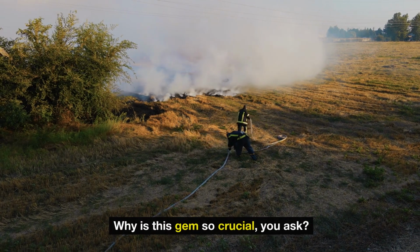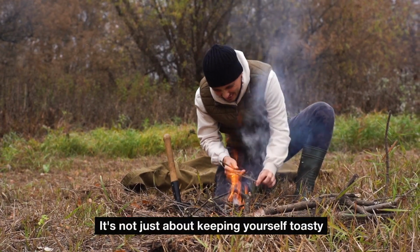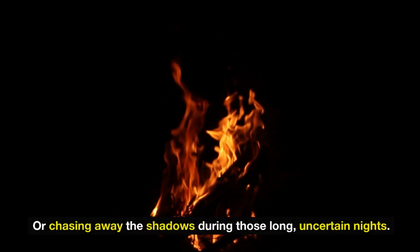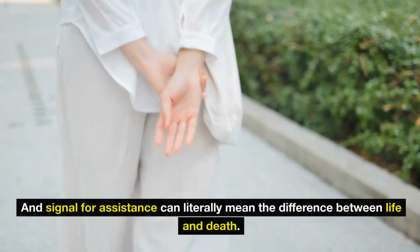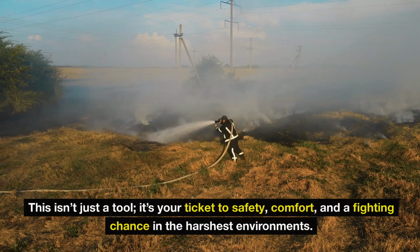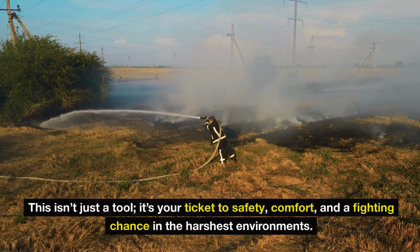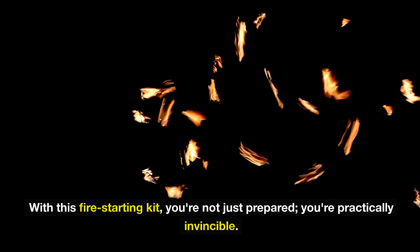Why is this gem so crucial, you ask? Fire is the backbone of survival. It's not just about keeping yourself toasty or chasing away the shadows during those long, uncertain nights. The ability to cook your food, purify your water, and signal for assistance can literally mean the difference between life and death. This isn't just a tool, it's your ticket to safety, comfort, and a fighting chance in the harshest environments. With this fire-starting kit, you're not just prepared, you're practically invincible.